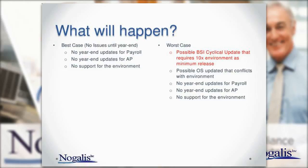It's just the biggest risk I think you're taking by not being on the latest version and losing support on May 31st, that you may not be able to run payroll correctly after that date. Now, again, that is not to say that's going to happen necessarily before the end of the year. It's just a risk that you should be aware of.